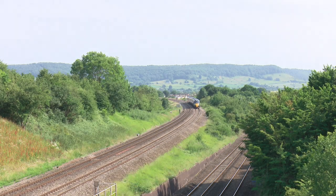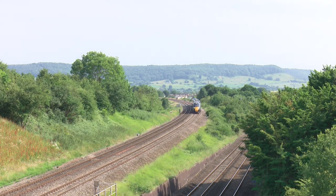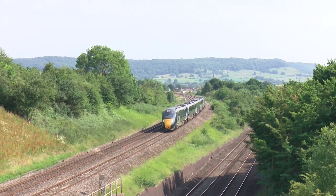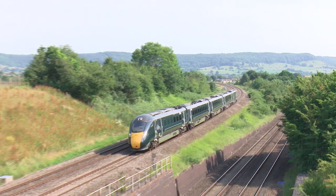This is the split level section just to the south of Standish Junction on the 23rd of June, as a 5-car Class 800 Intercity Express train approaches with a Paddington to Cheltenham service.